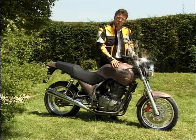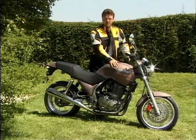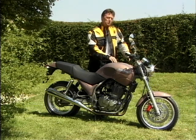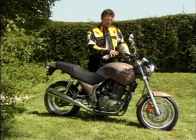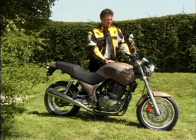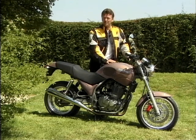Fuel tank is plastic. Nothing wrong with that. Everyone's making plastic fuel tanks these days. The Triumphs, they've nearly all got plastic fuel tanks. No problem with them. The only trouble is you can't, as we've said before, use a magnetic tank bag, but this really isn't the sort of bike that you want to be touring. It's more you're buzzing around town and getting to work and back type of machine.